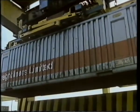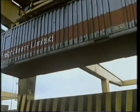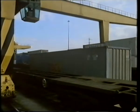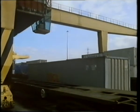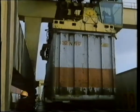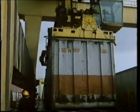That's because containers come in different lengths. This is an N-class container, 30 foot long. But it'll be loaded onto a 60-foot wagon. If it shares with a 20-foot container, there'll be 10 foot wasted. So the crane driver positions this container at one end of an empty wagon. There'll be room for another 30-foot container to make up the length.